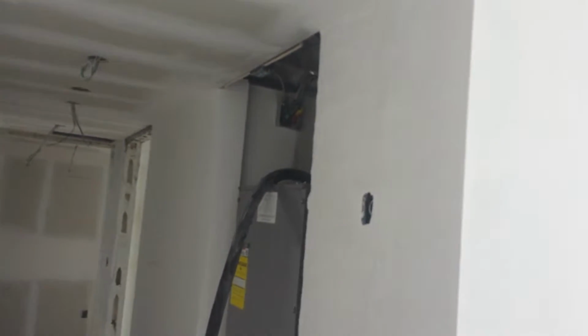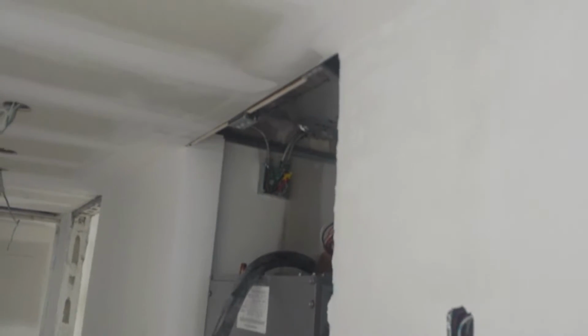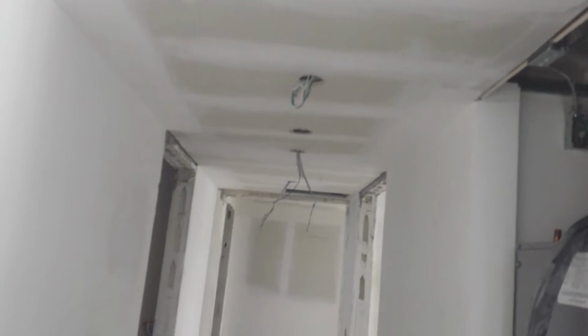Yesterday our air conditioner unit got delivered. This is going to be interesting because, as you can see, it is slightly too big. The chilled water lines are sticking out, and I'm not sure how they're going to get a door on here, but we'll have to figure that out.